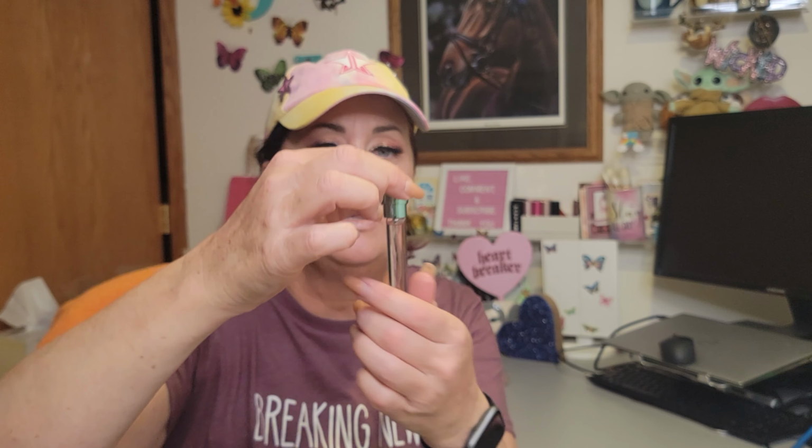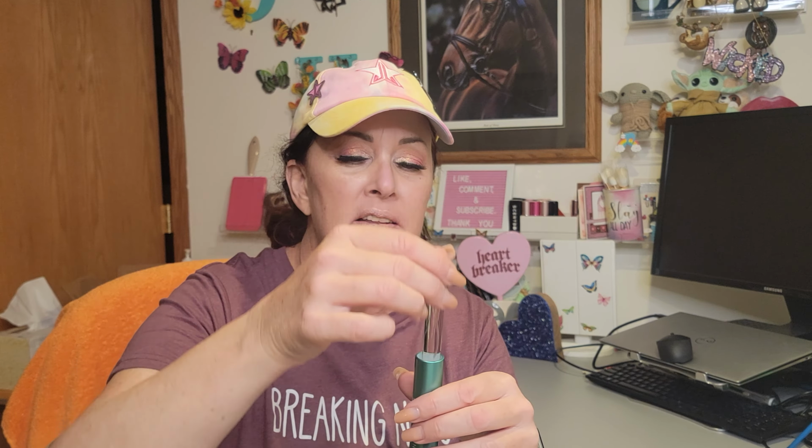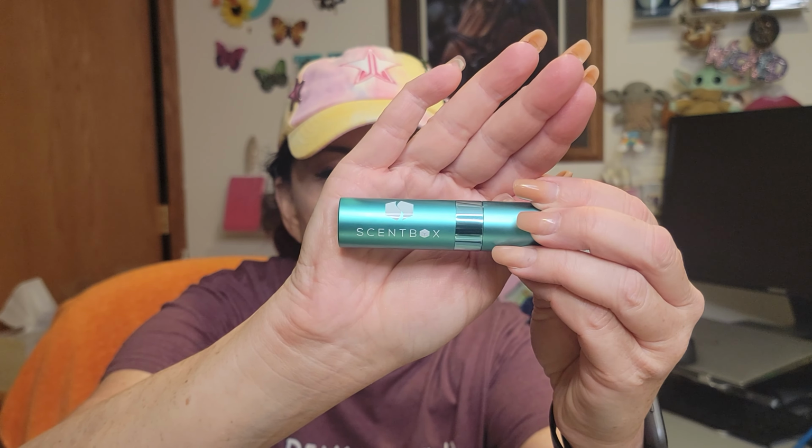Now I always remind people, make sure it's on tight, because sometimes I'll put these in my purse or my work bag, and I actually had one come loose and it literally dumped the fragrance all over my bag. So this is such a pretty looking one. Just a little SCENTBOX logo on it. I don't even know if you guys will be able to see that. So let's see what I got.